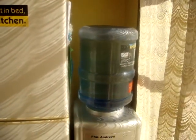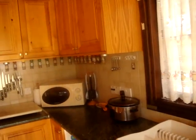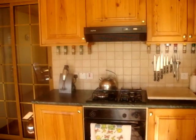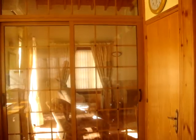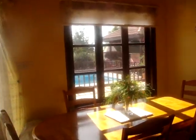Moving on into the kitchen area. A water fountain, fridge, microwave, cooker. Doors leading into the hallway. Sliding doors into the living room. Dining table.